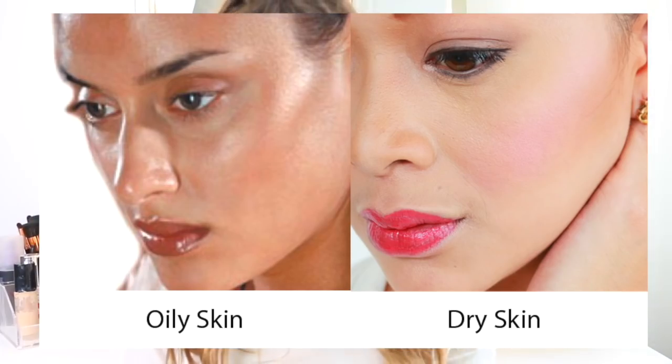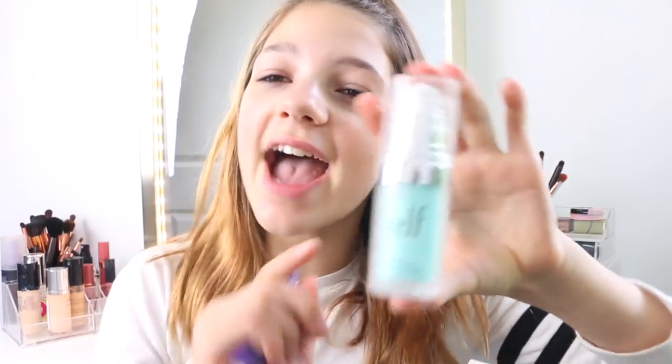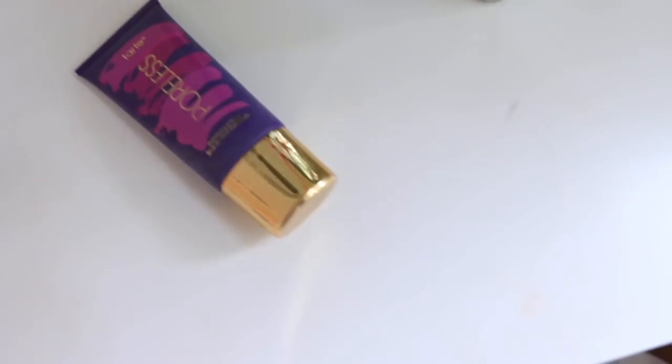So if you have more dry skin, I would recommend getting an e.l.f. hydrating face primer. You can get this at Target. It's super nice. I really love this one. I use it all the time. Or if you have more on the oily side, then I would recommend this mattifying primer, Poreless from Tarte. But any mattifying or just matte primer will work.